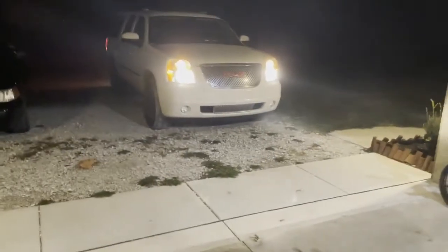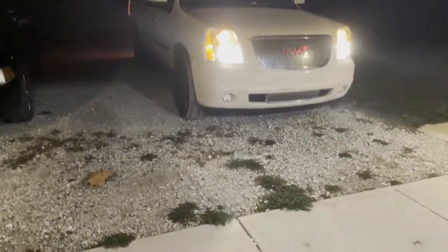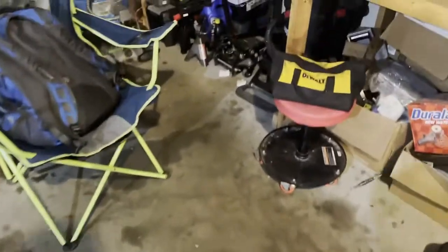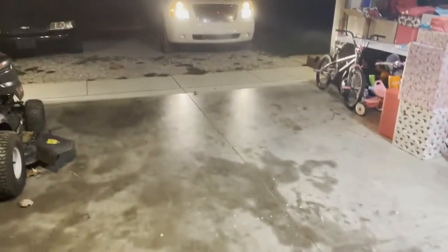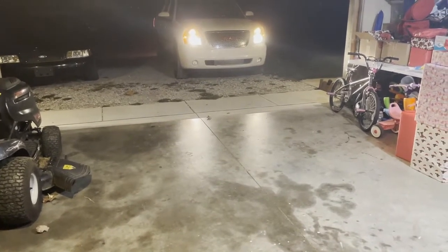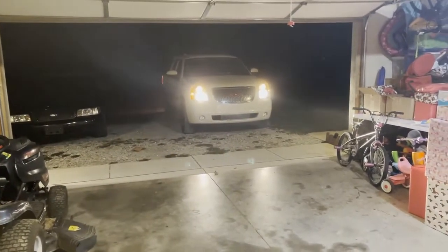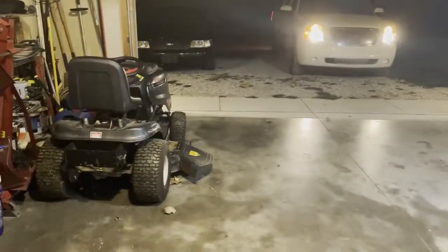Well, letting the Yukon warm up so my wife can drive me over there. It's just right around the corner, but kids won't cooperate, so we're gonna have to take one of them with us. So letting that warm up, and then we'll go get the Blazer and pull her in. Get ready for some fun stuff. I'm excited. Hopefully my neighbors don't get too pissed because I still don't have that muffler on. So she's gonna be a little loud pulling in.